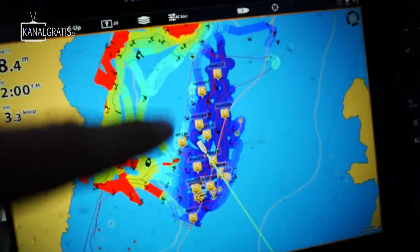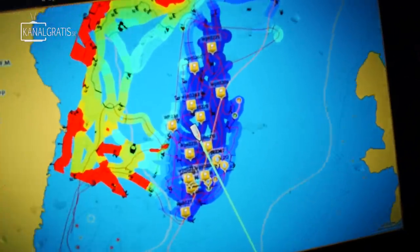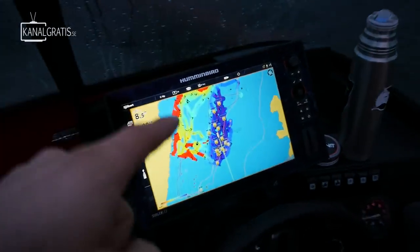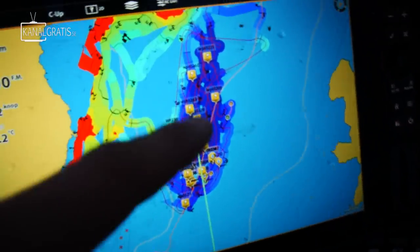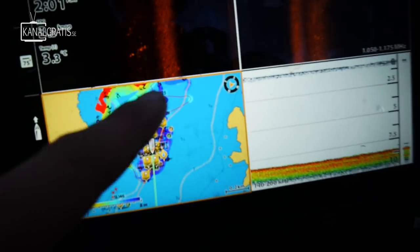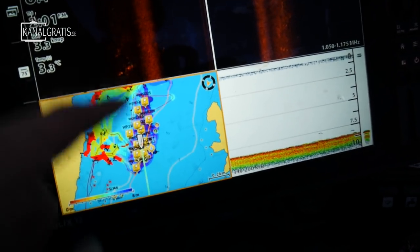So this is the place where we're gonna fish, a big deep hole in this kind of lake. We were actually here yesterday filming a shallow versus deep versus medium depth lures challenge. We found bait fish and active pike in this deepest part of the lake. These waypoints are bait fish and pike that we caught, and the activity overall. So it actually looks pretty promising.